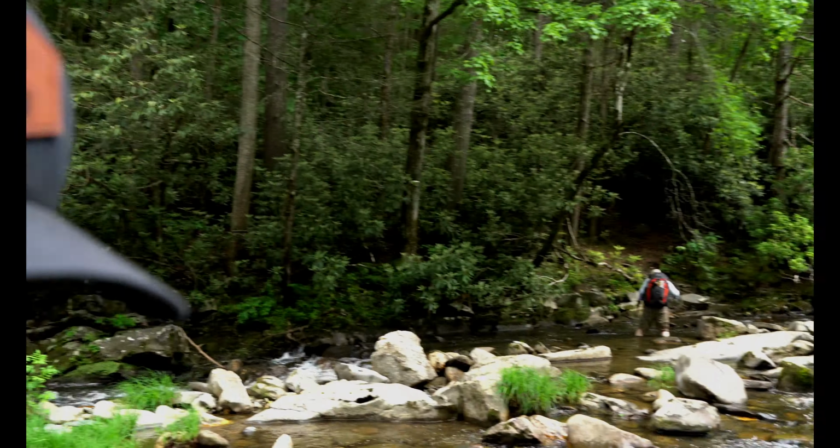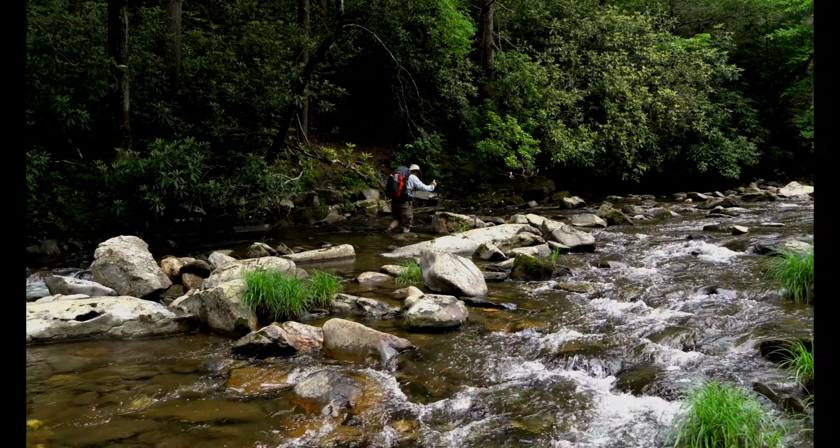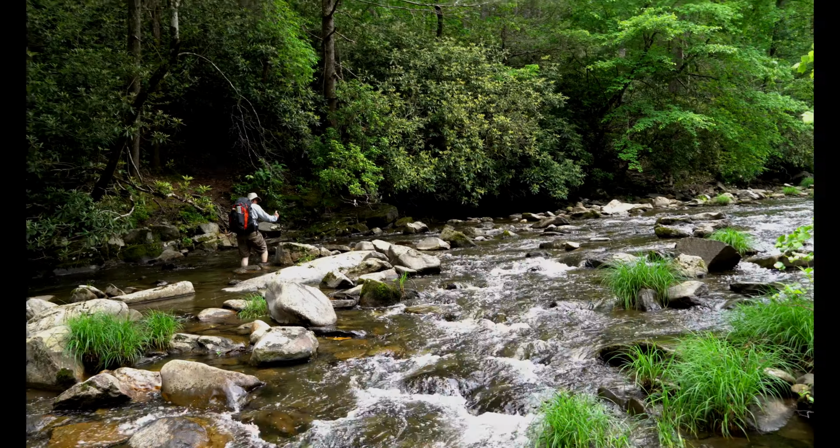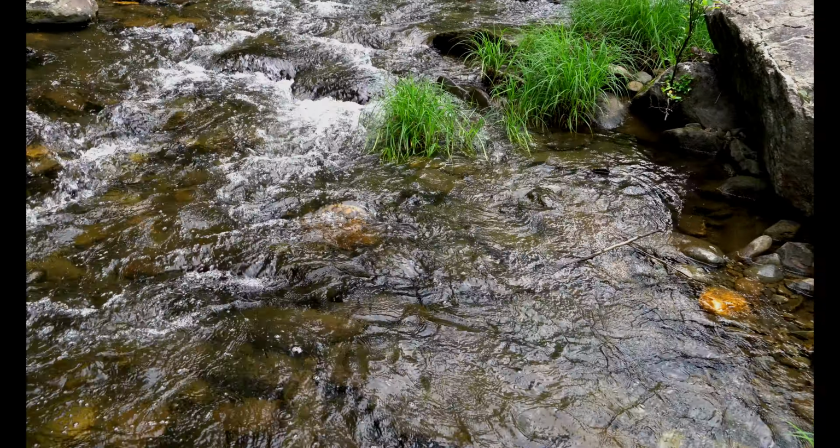Well, we've had about six or seven crossings, some tougher than others. Some of them, the current's going pretty fast. Some have some deep spots, slippery rocks, angled rocks. I didn't want to drop my camera in the water, so I kind of just been going along here. Let me give you a look and show you what we got. There's Jim. He's still getting across over there. Beautiful, isn't it?